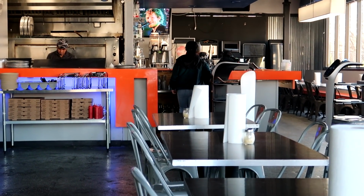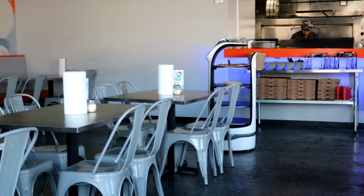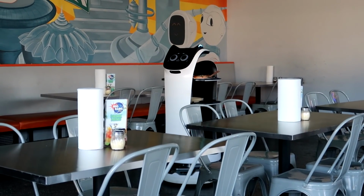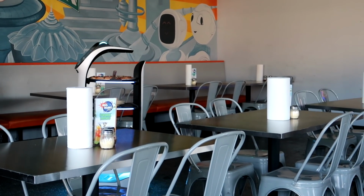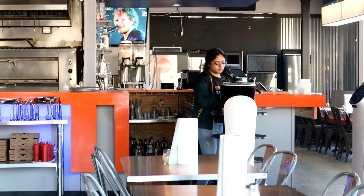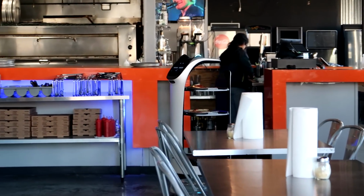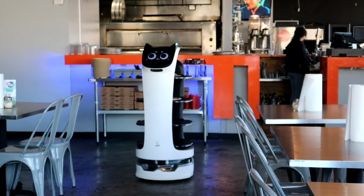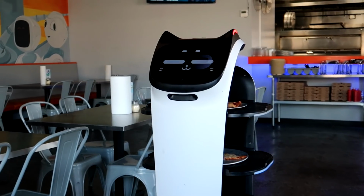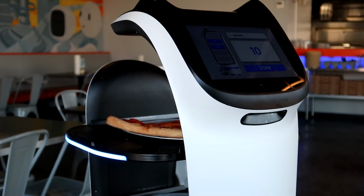Oh look, she's programming the robot there. Oh, there it goes. That's not our food. It's someone else's food, but you can see it gliding there. Oh, look how cute it is. All right, looks like she's loading up the robots with our pizza. And, oh, here it comes. Here comes the pizza robot. Oh, look at it. It's a kitty. Hello. Here you are. Oh, okay.